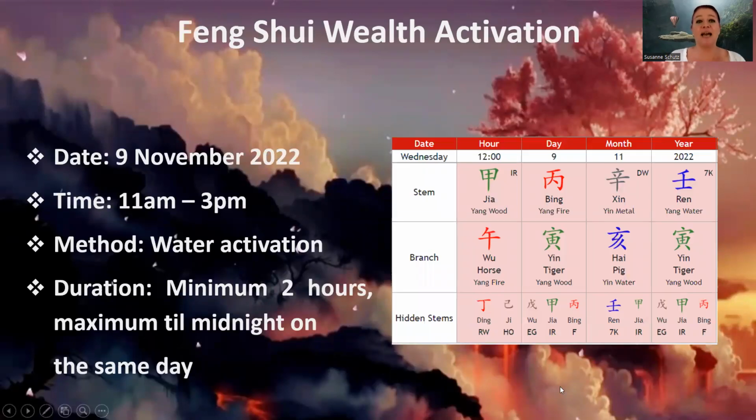What you need to mark in your calendar is the 9th of November 2022, and the activation needs to happen anytime between 11 a.m. to 3 p.m. So you've got a 4-hour time frame to do this. If you put this in your calendar right away, I'm sure you'll find 10 minutes where you can just install that water feature. Now, as always, don't fret about converting this into any other time zone. It's local time wherever you are. 9th of November, anytime between 11 a.m. to 3 p.m.